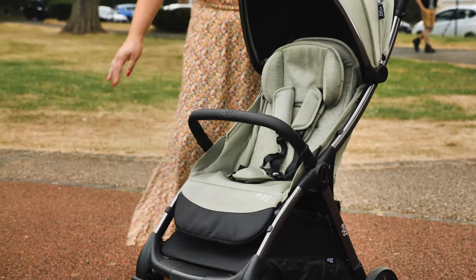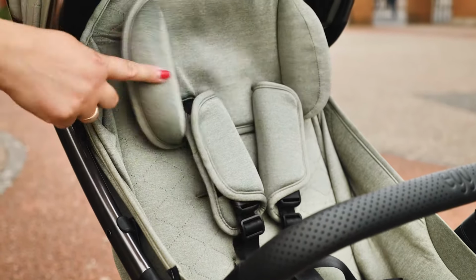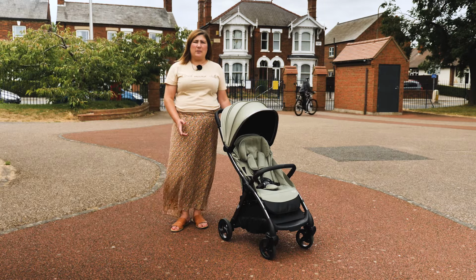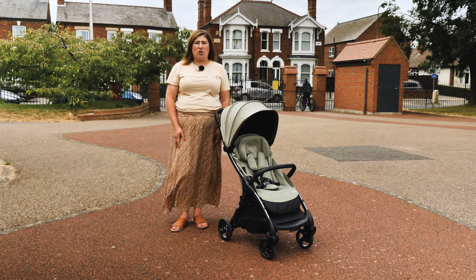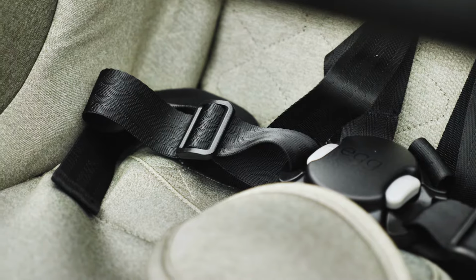There's a 5-point harness with 3 height positions. To alter, you do need to rethread through the slots in the backrest. A no-thread harness would have been an easier option for parents, but generally you're not doing this every day, so it's not a great hardship. Each of the 5 straps are easily adjustable, even the crotch strap, so you should get a good fit for your little one.